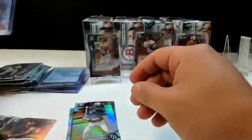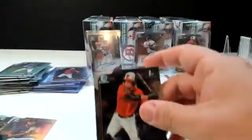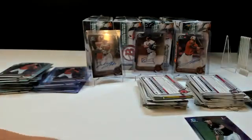Turning into a very nice break here, I would say. And I'm happy I'm pulling you guys some nice cards. Oriole spot paying off. Angel spot really paying off. Really nice stuff.